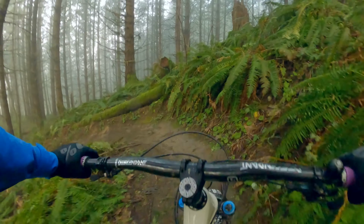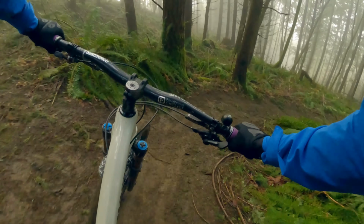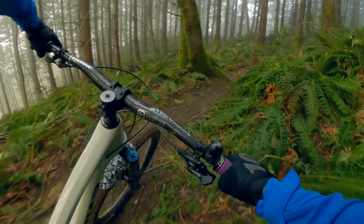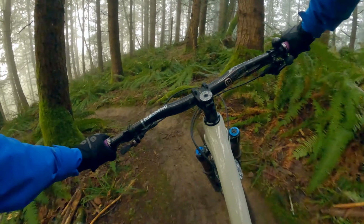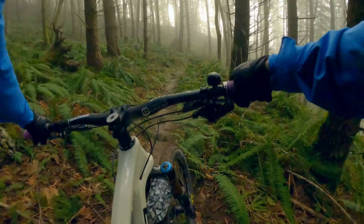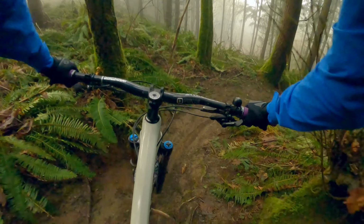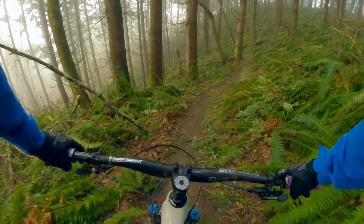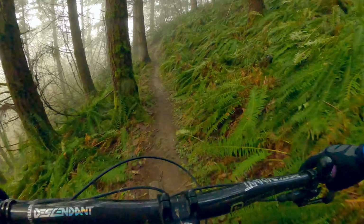I don't know if they've cleaned the trail up recently because there are pine needles and branches everywhere throughout most of this trail. That definitely sucked me in a little bit.